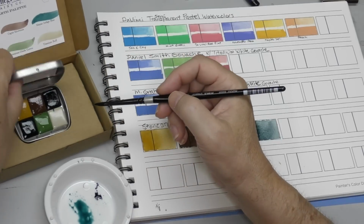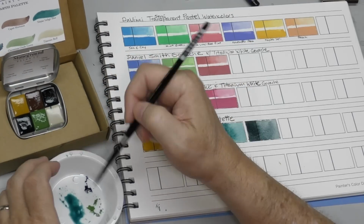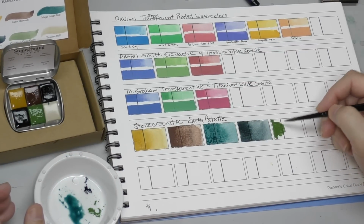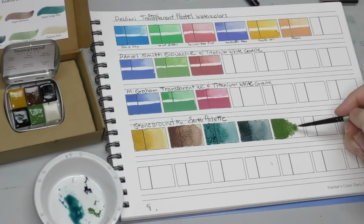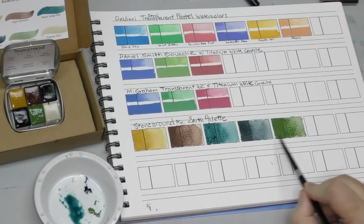Let's try now Chromium Oxide Green. Very creamy. Feels like there's probably some opacity here. This, yep, a bit rich, very rich color. Just really nice. Wasn't sure what I was going to find. No, isn't that a pretty range right there?